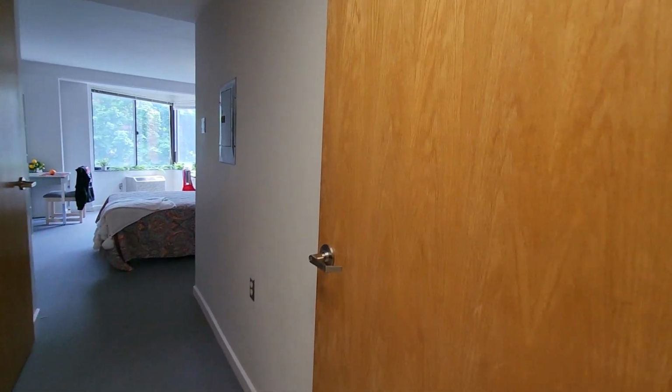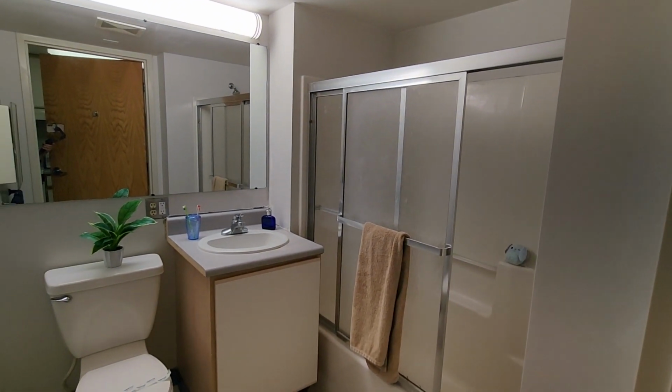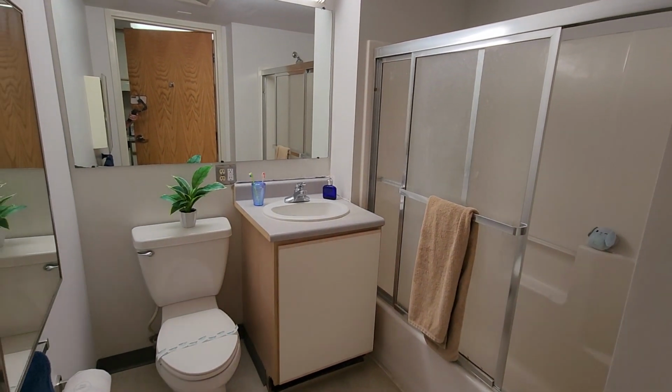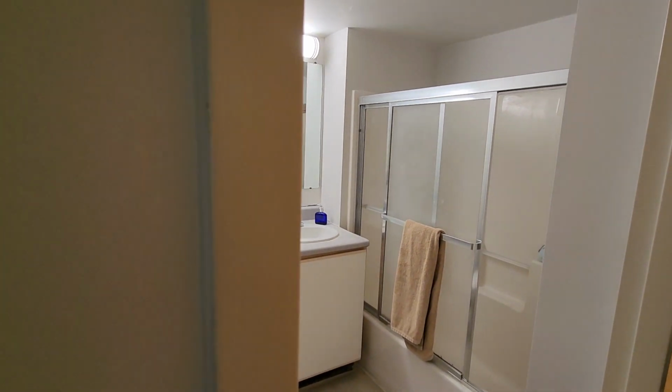Let's go take a look in there. It's the same bathroom that we've seen in the other units here in the building, so we'll have that standing shower, tub. We've got the vanity with the sink. There's the toilet and a cabinet on the wall, and you can see there are some towel racks as well.